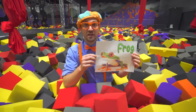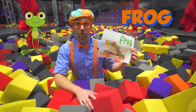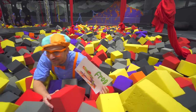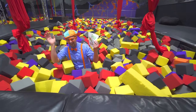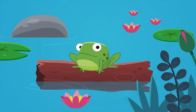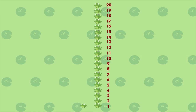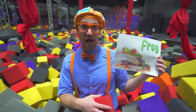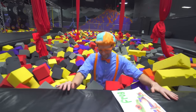Yeah, and this animal can also jump really high. This animal? Yeah, is a frog. Will you act like a frog with me? Okay, here we go. Ribbit, ribbit, ribbit. That is so funny. Frogs can jump really high and really far. Frogs can actually jump 20 times their body height. So that means if I was a frog, that would be like me jumping over 2 Spinosauruses. Wow, that is really high. Let's go jump some more, shall we?